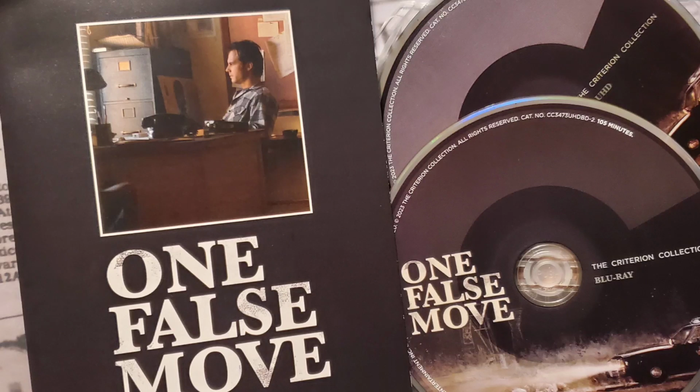Like I said, this is from 1992. It's got its 2.0 surround, and it's 1.85 aspect ratio. It doesn't have a load of extras on here. It does have a good interview with Carl Franklin, and a couple of audio commentaries. And then there's the conversation between Billy Bob Thornton and Carl Franklin, which is pretty fascinating, actually. So there you go, the 4K of One False Move.